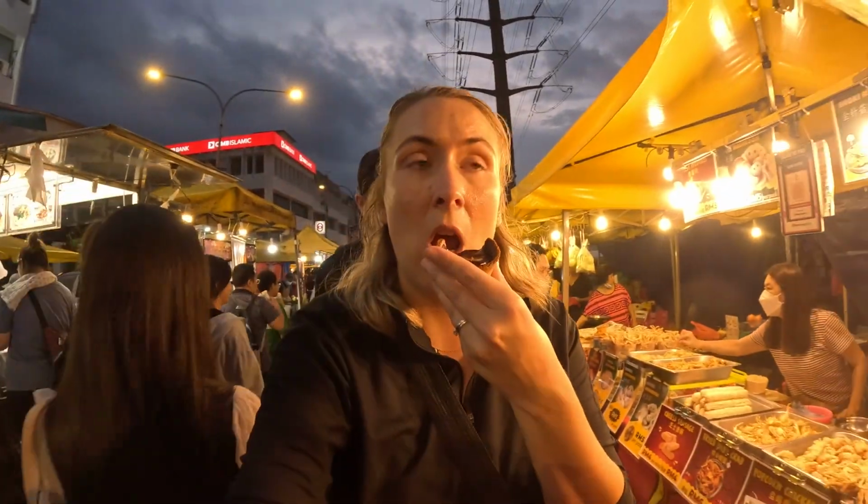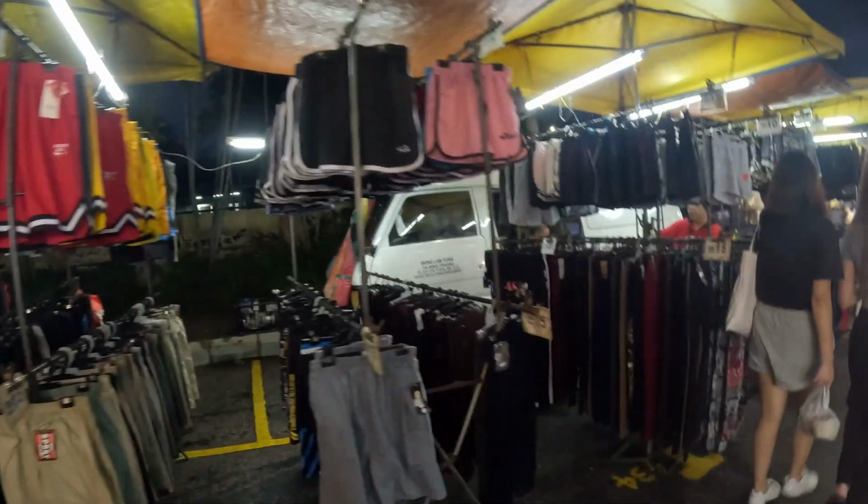We're eating so much. As well as the food, there's literally everything, like shopping, clothes and stuff, really, really cheap. I just saw a t-shirt for, what was it, 9 RM? Super duper cheap. Right at the beginning, there's also a lady doing nails. I was like, oh, I'm so tempted. I just can't be bothered to sit there and get them done, to be honest.